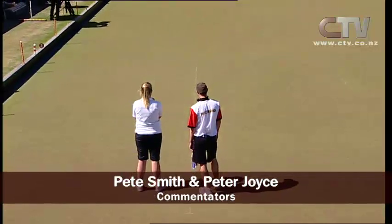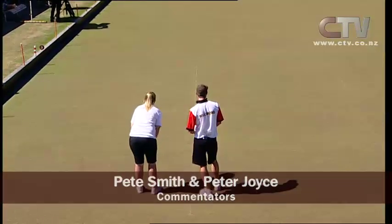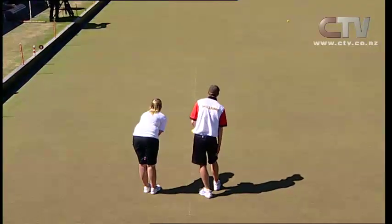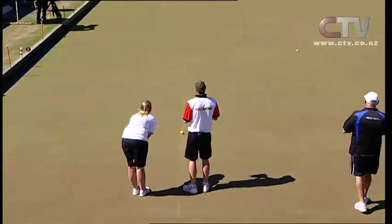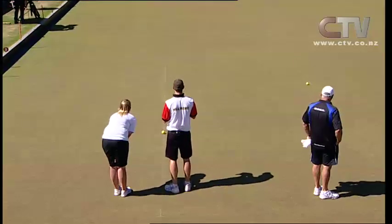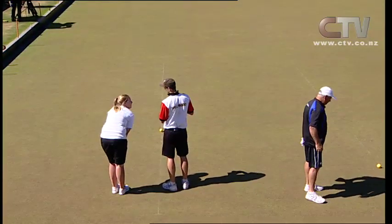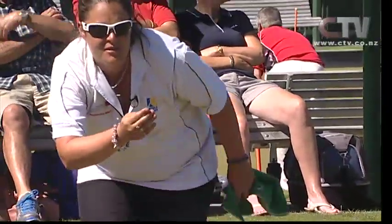The format, Peter, if you could just go through that for us. Sure, Pete. The format is that the lead plays two bowls, and then they change over. The skip plays two bowls, then they come back. The lead play their last two bowls, and then the skips play their last two bowls. A lot of walking involved, isn't there?